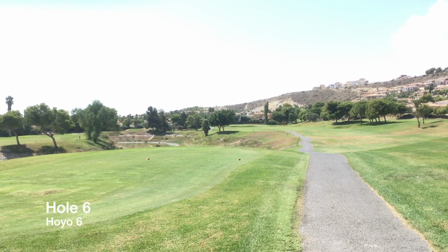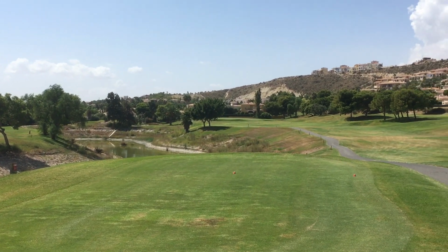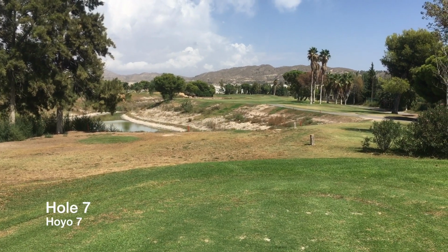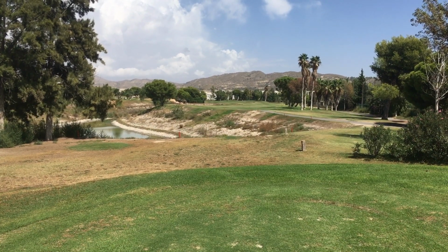Hole number 6. The lake itself is a lot lower than it probably was a couple of years ago. Hole 7 is the same, so this goes back. This time you have the lake, the water hazard to your left, fairway straight ahead.